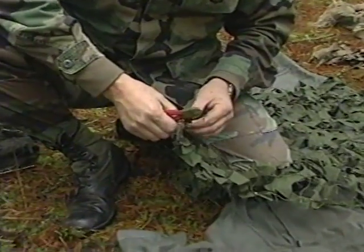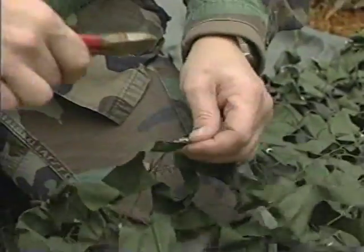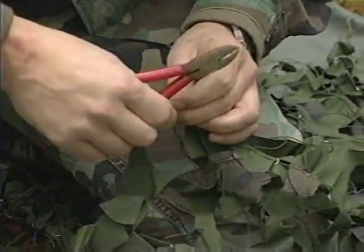What I'm doing is removing the radar reflecting clips off of this camouflage net because they're silver, as I said earlier. They give your position away if the sun hits you just right.